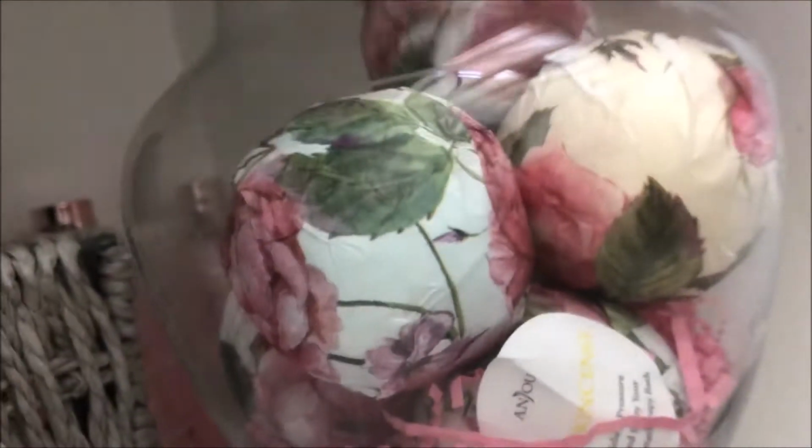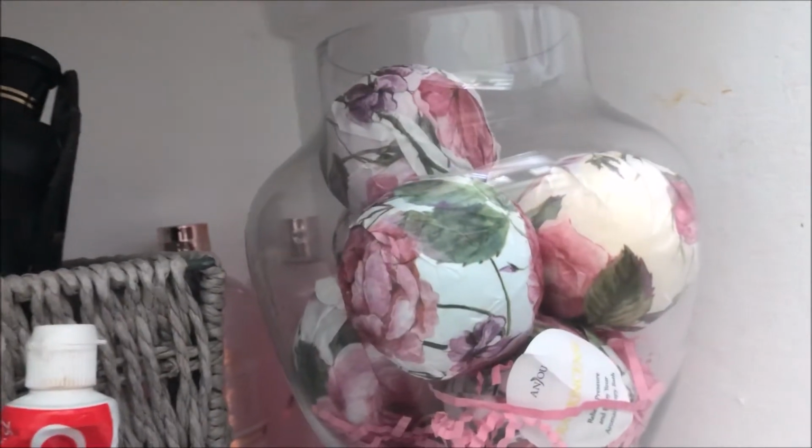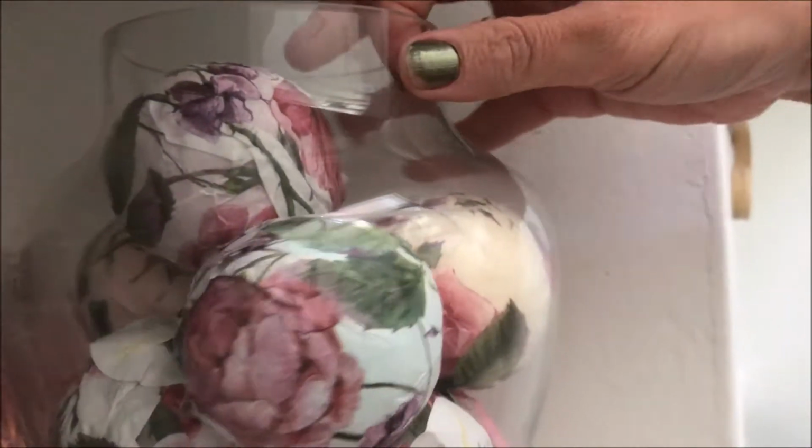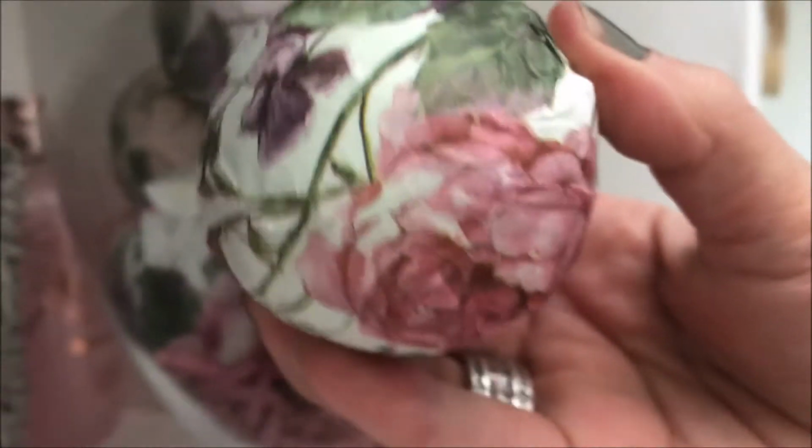Trying to take the tags away. There we go. You know, there's me getting worried that they wouldn't fit in, and then look, they all fit in. So, apart from one, which is not a problem. I got a home for that one. That's for tonight, for my nice bath, with my bath bomb.